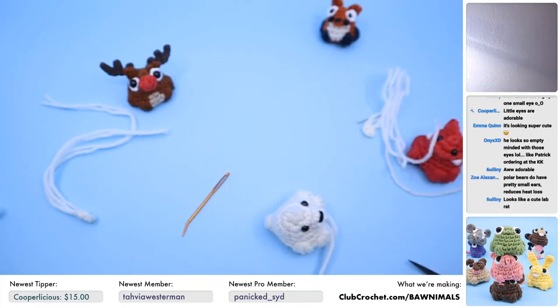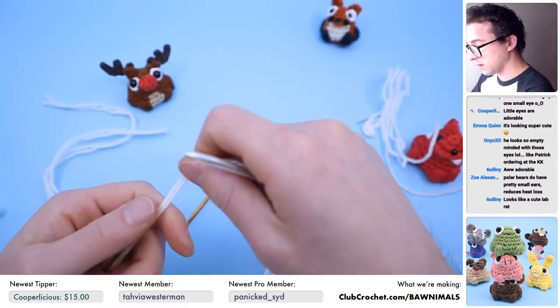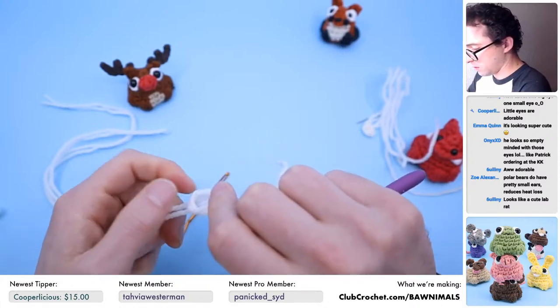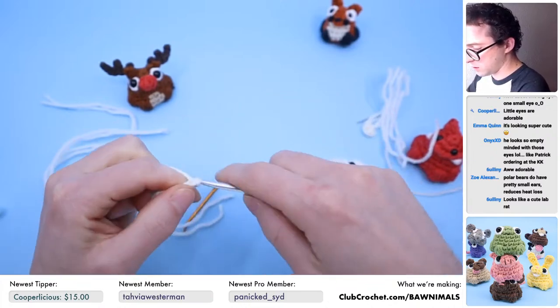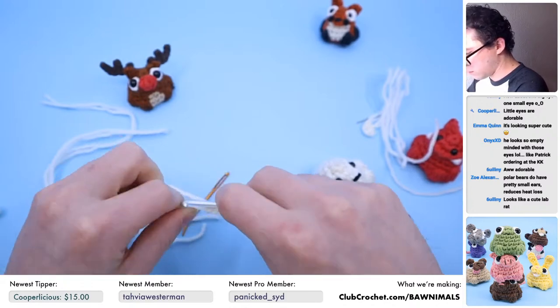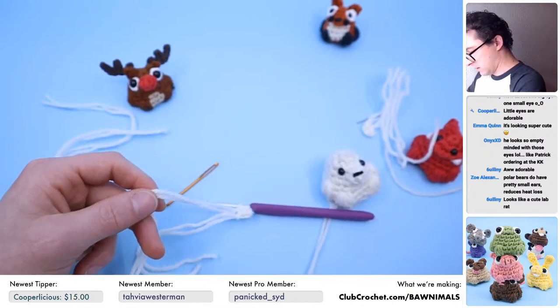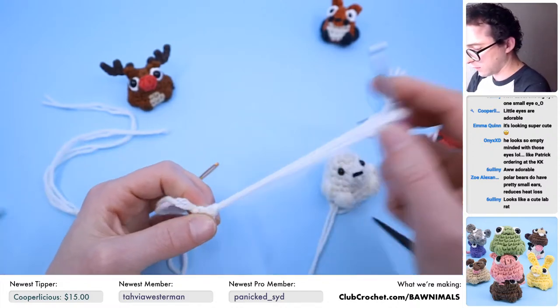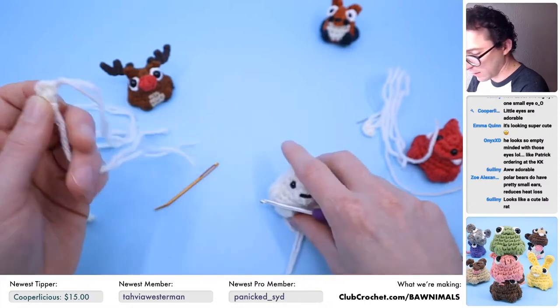One more try. I want to try to do even easier ears, because you can't really see the detail anyhow. I think if I just do them the way that I do buck teeth, then it'll be easier to sew on. So we'll do this and we'll do chain 1, 2, 3, and we'll just do a half double crochet in the first one we made right here. So like that, because that'll be so much easier to sew on, too. Okay, let's just see how that looks. Oh yeah, that's the ears. That's way easier too. I like it.